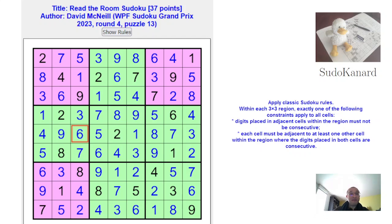So really, a really fun puzzle, really fun variant. I should try someday to create something with this rule set.